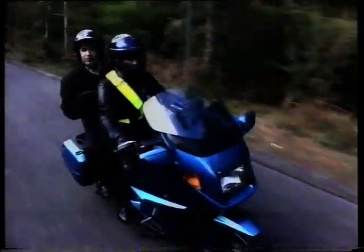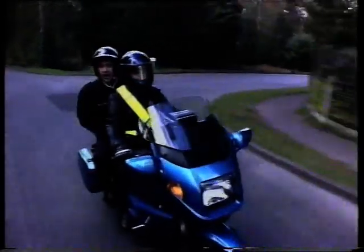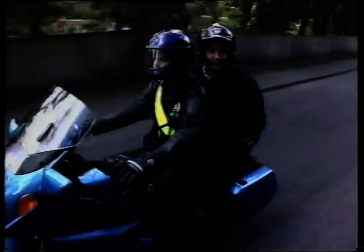Now, like the video patrol car, it's usually unmarked, but unlike the patrol car, this can accelerate from 0 to 60 in just 4 seconds. It can also weave in and out of the tightest spots in traffic. In other words, it's been designed to reach the parts that other patrol vehicles cannot.